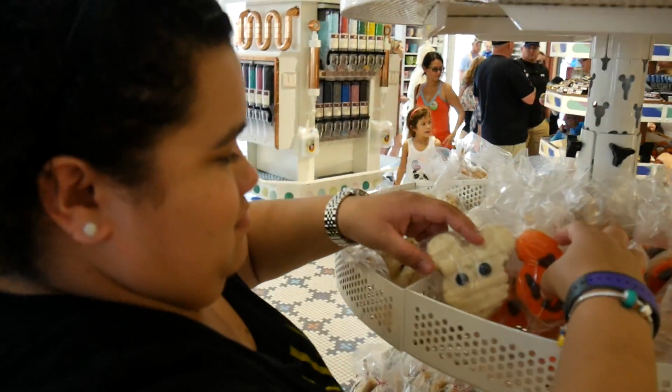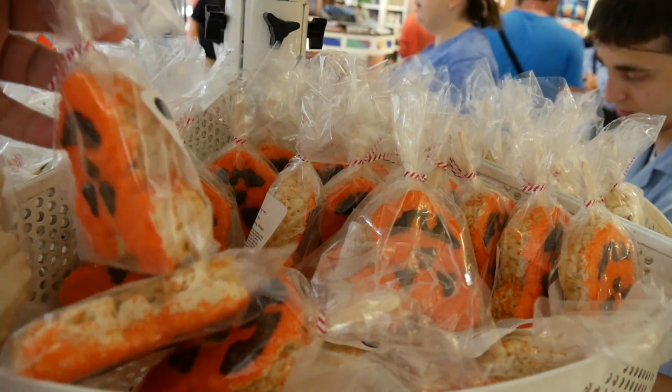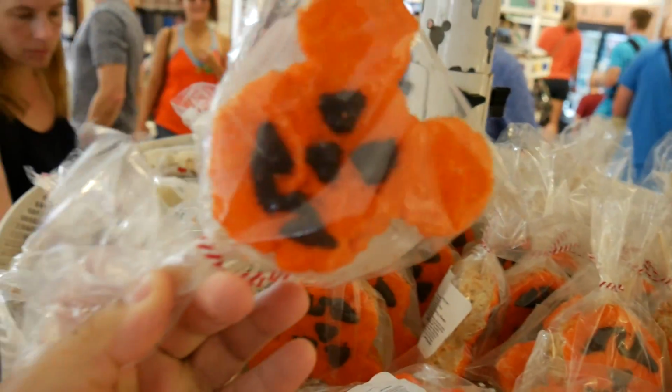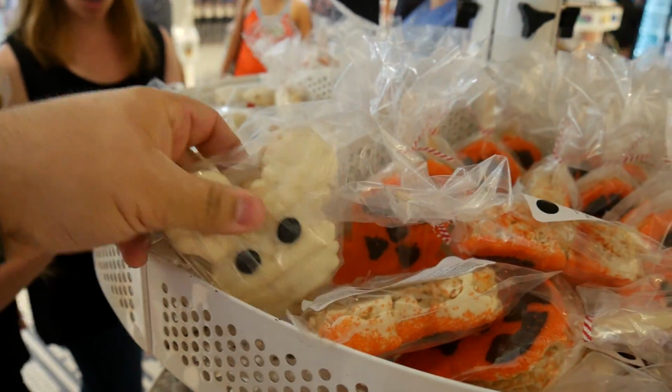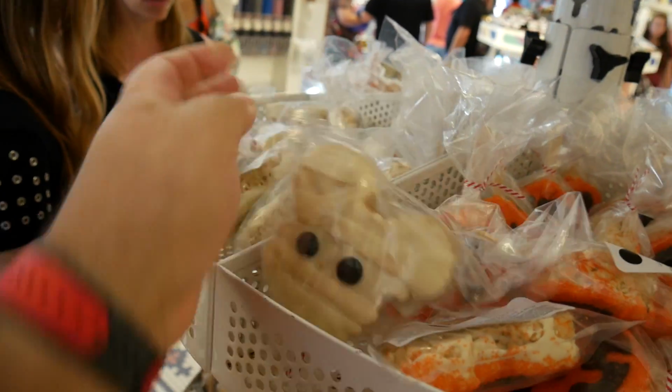What'd you buy? More Rice Krispies. We got a pumpkin head. Oh, these are on sticks, so these are easy to eat. We got a pumpkin head Rice Krispies, and we got a cool little Mickey mummy. I think I like the mummy the most.